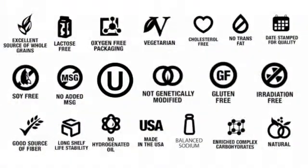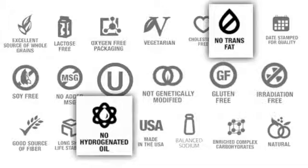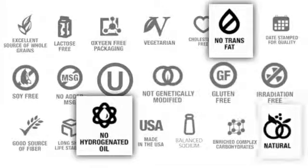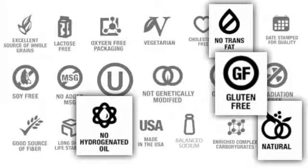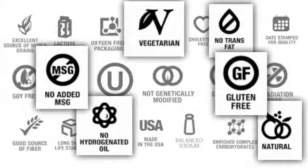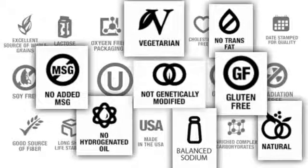So a couple of them that are the most important to me are that all of the food is trans fat free. No hydrogenated oils, no trans fats. It's natural. This happens to be a gluten-free item, and we've got a lot of gluten-free food. It has no added MSG. It's vegetarian. It has balanced sodium, and it's not genetically modified.